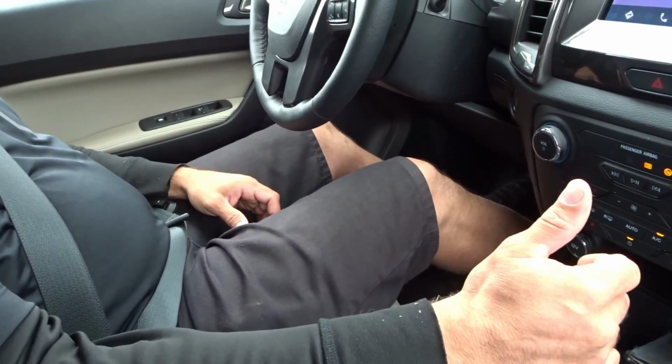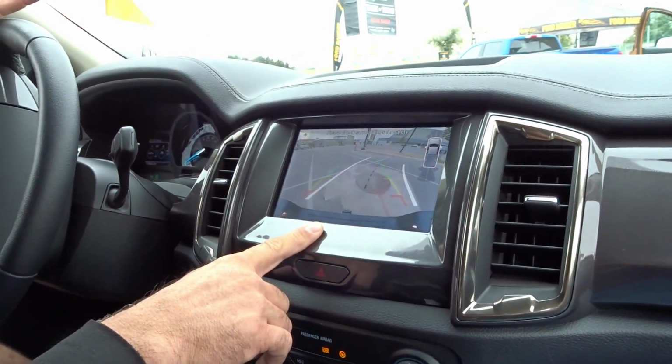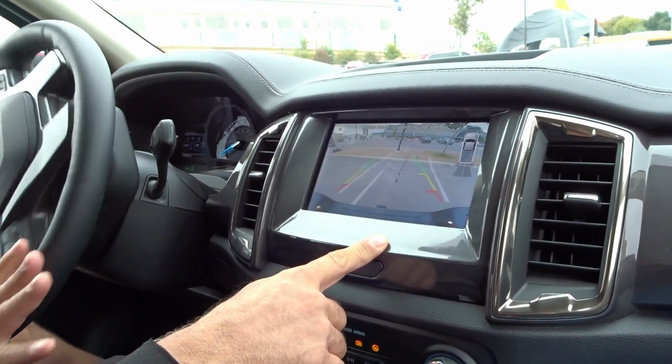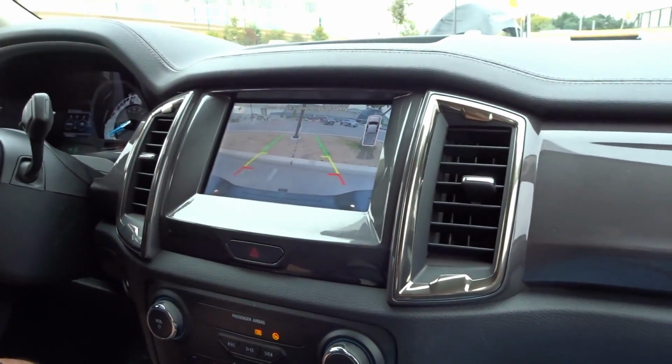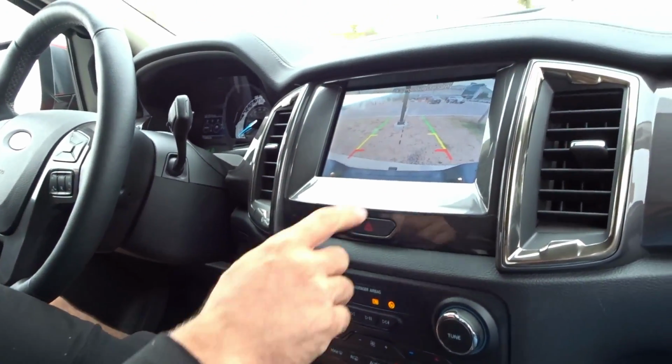Now when we put in reverse, that's your backup camera. And with your backup camera, you'll have your correlating beep beep beeps when it has a solid item there. But when you're going to hook up to your trailer, that can be a little bit annoying, so you can shut that off by pushing the button there. So you notice how that disappears.